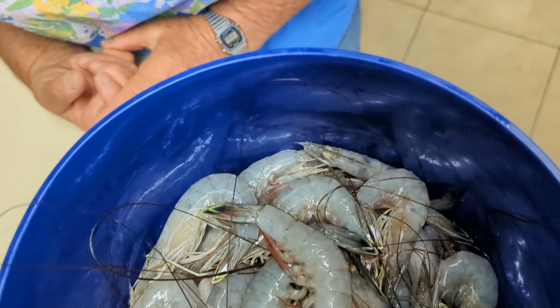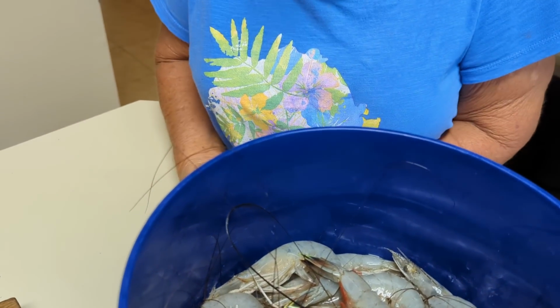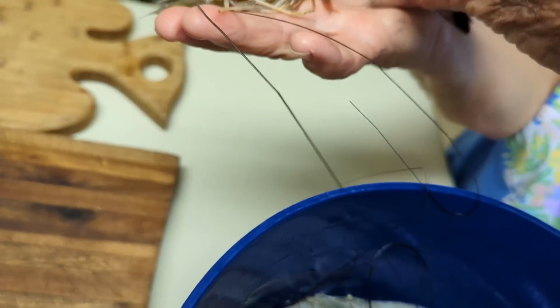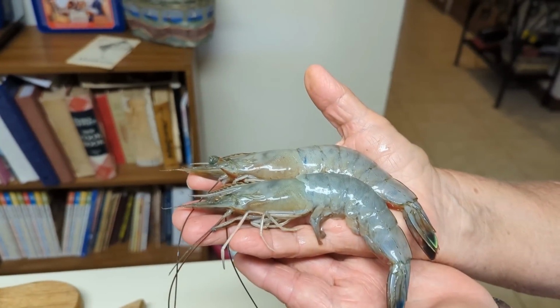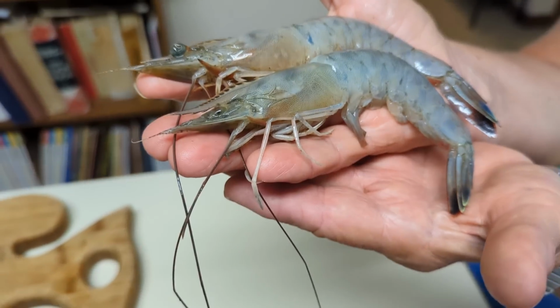I mean, it's not a lot, but these big shrimp, these are premium. Yeah, they are. Nice. Hold your hand out. I'll show them how to compare. Look at the size of these things. Here's another one. Look at this. They're big shrimp, like real jumbos. That's nice size shrimp.